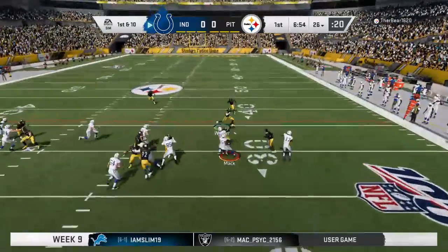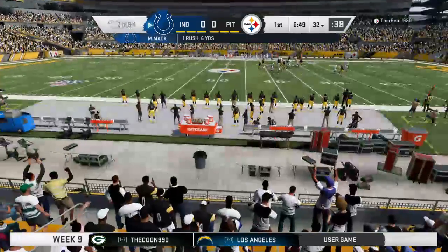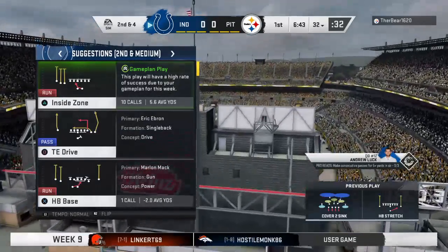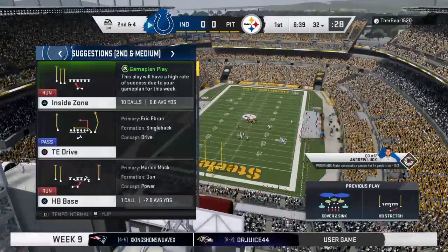This is Marlon Mack, third-year running back. It's a 6-yard pickup, and it gets him to 2nd and 4. All right, Brandon, I know we're in the early going here, but those kind of runs, they're going to open up a world of opportunities for this offense going forward. At the 32-yard line.